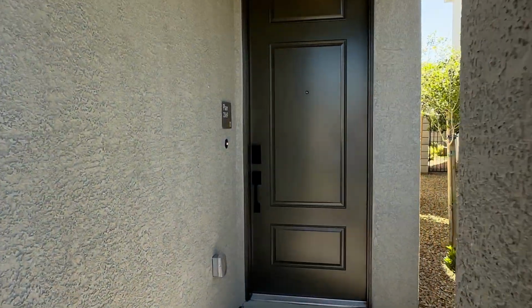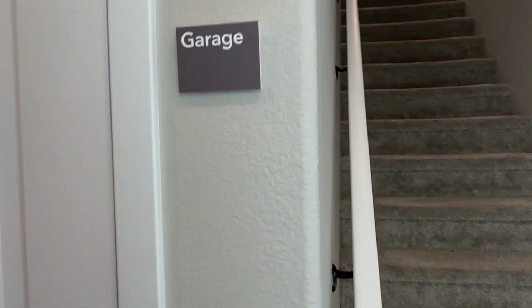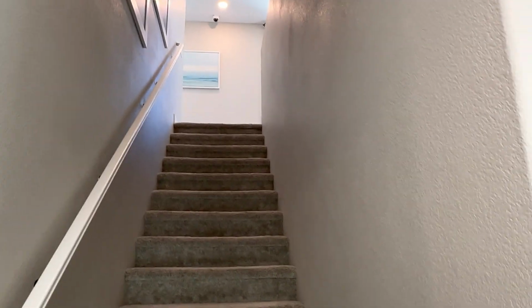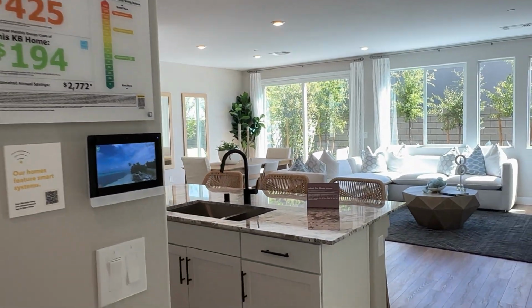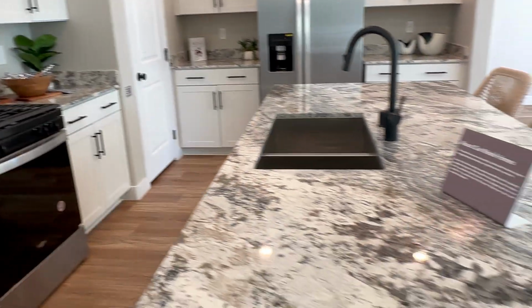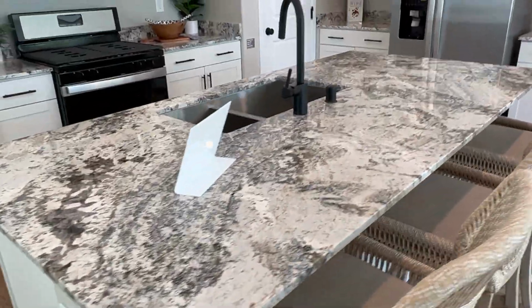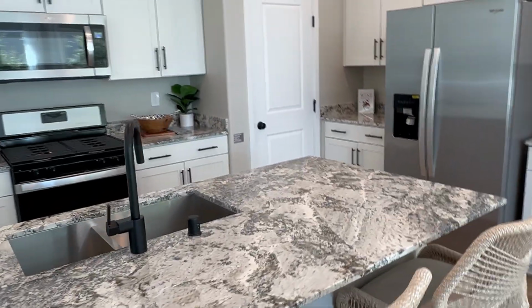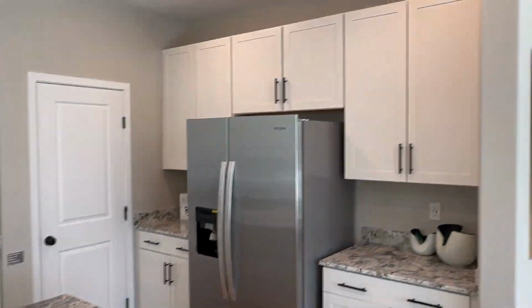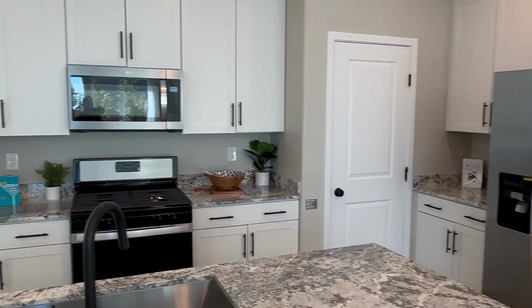Welcome to the 2069 plan. As soon as you get in, you will be greeted with this nice foyer. This is the garage, but it's closed. You're looking at your staircase. Now, you're looking at your modern kitchen. It features this granite island. It was extended to a breakfast bar. Nice cabinets, nice countertop, plenty of space.